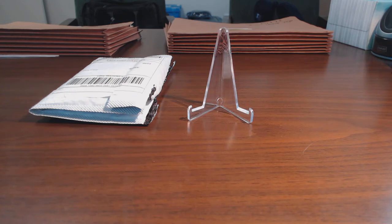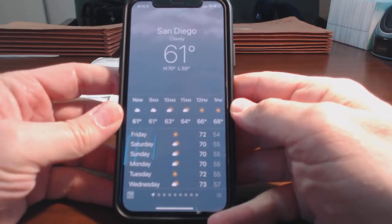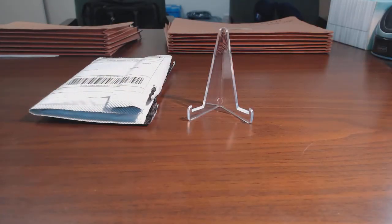Hope everybody's having a good Thursday morning. It's going to be a gorgeous Thursday here in San Diego. Plenty of sun today, plenty of sun tomorrow. Just an absolute beautiful day in the San Diego County area.